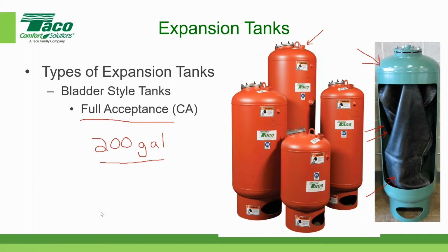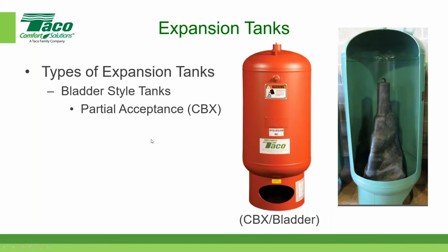Continuing right along, as they say. The next style is called a partial acceptance tank. And in this case, again, you look at the cutaway, you can see that the bladder is physically smaller than the one in the previous picture. And in a partial acceptance tank, the bladder does not have the same physical volume that the steel container has. So in our example a moment ago, we said the steel container is 200 gallons, then the bladder can only accept a portion of that, and that's where the term partial acceptance comes from.